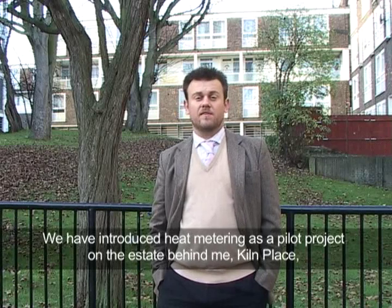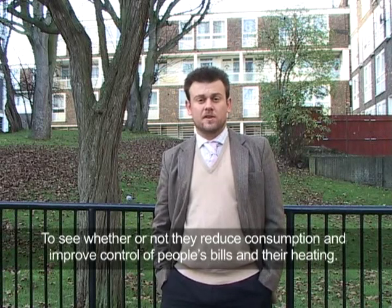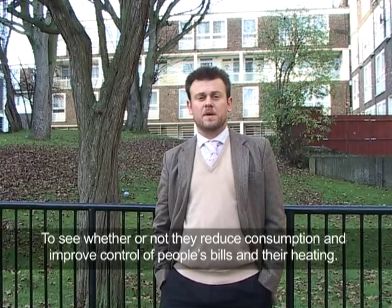We have introduced heat metering as a pilot project on the estate behind me, Kiln Place, to see whether or not they reduce consumption and improve control over people's bills and their heating.